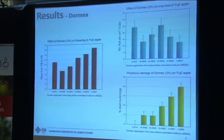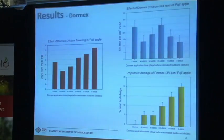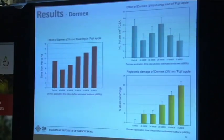That's reflected here, and the closer again we get to bud burst, the greater the reduction, and this is due to bud damage. So if we have a look at this bottom graph, we can actually see if we're applying Dormex at bud burst, we're getting up to 20% death of buds, which is pretty significant.